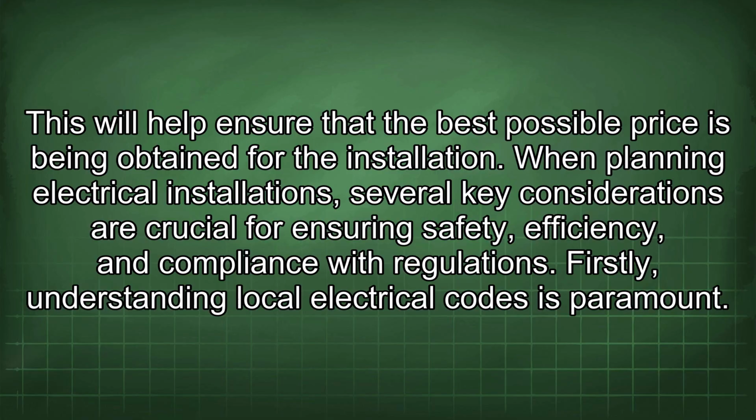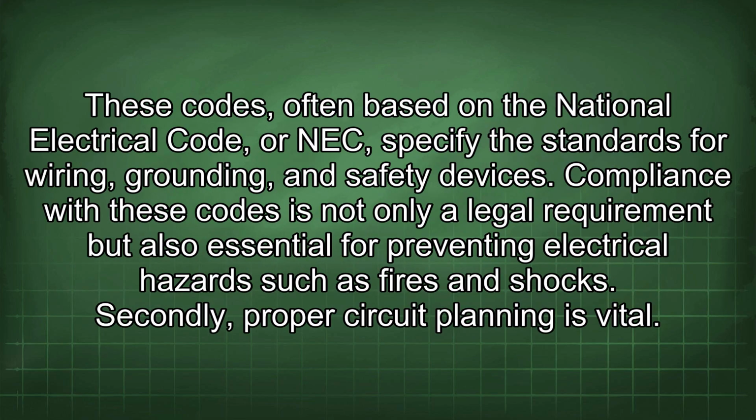When planning electrical installations, several key considerations are crucial for ensuring safety, efficiency, and compliance with regulations. Firstly, understanding local electrical codes is paramount. These codes, often based on the National Electrical Code, or NEC, specify the standards for wiring, grounding, and safety devices. Compliance with these codes is not only a legal requirement but also essential for preventing electrical hazards such as fires and shocks.